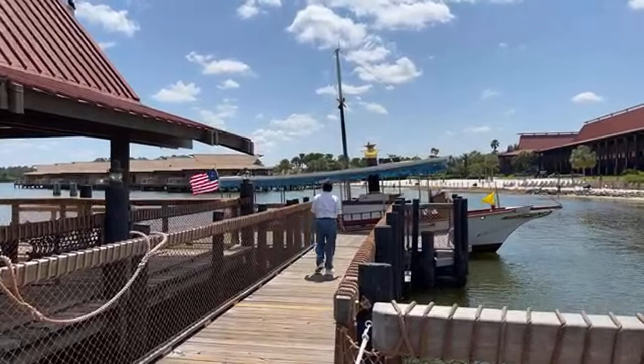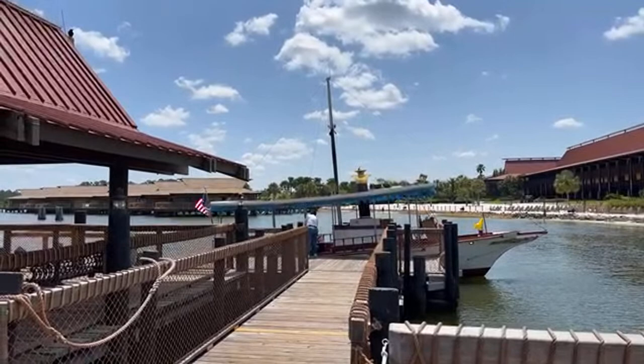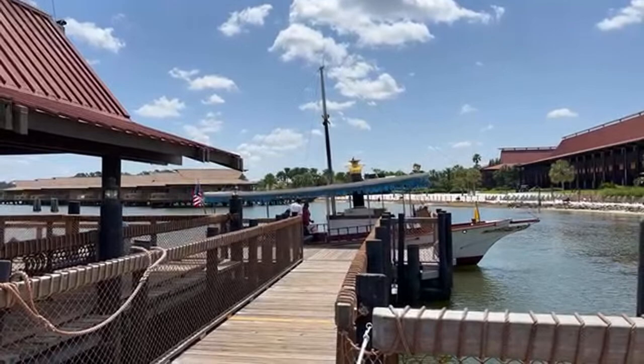This is one of my favorite boats to take over to the Magic Kingdom. I love the little boat. You're right on the water. It's like you're in a little skiff. Get the open air.